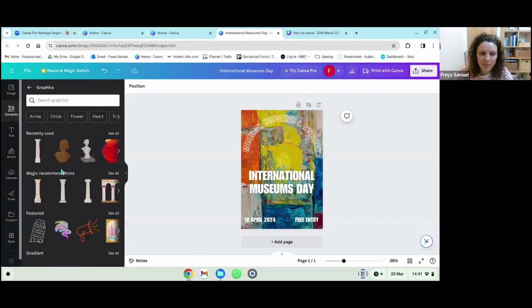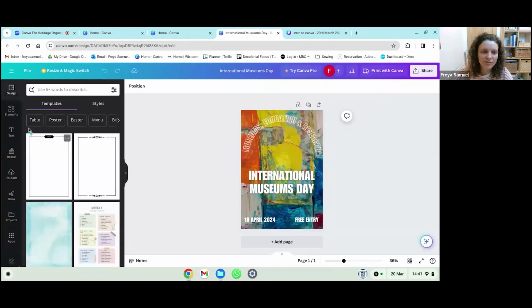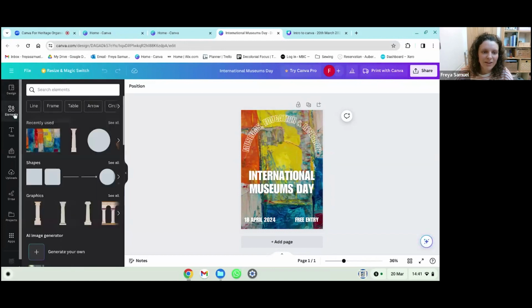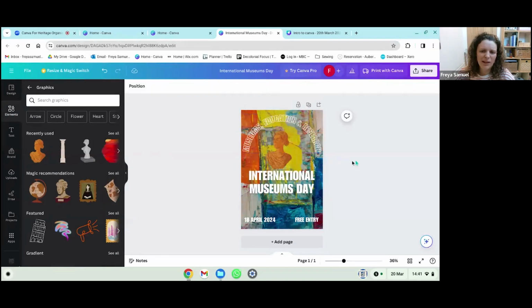So we click the, oh, it's frozen. Let's just have a little refresh. Okay, we're back. So we will head back down to graphics, selecting the bust, and that drops it into the middle of the page. It's very nice, but the colours aren't quite right because now it looks a bit lost and a bit wishy-washy in the middle of the page.